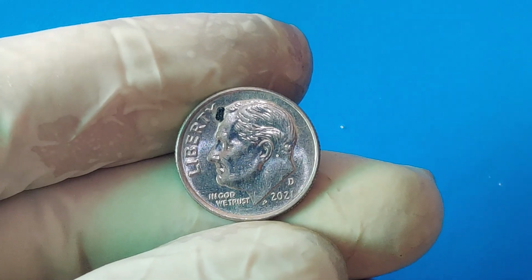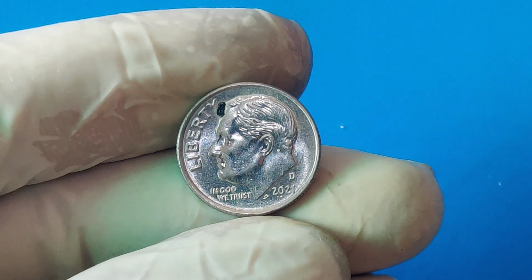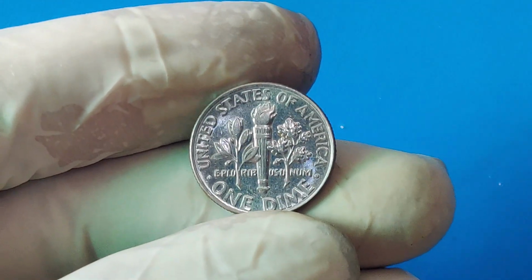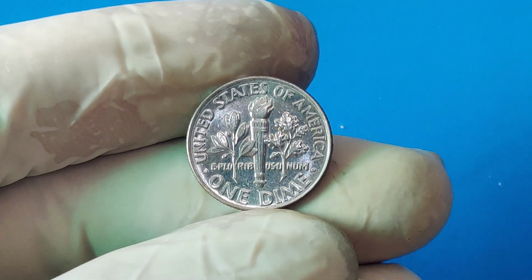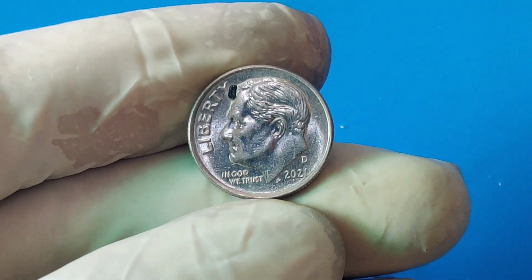Start by examining the coin closely. You're looking for any unusual marks, missing details, or other anomalies on the surface of the coin. A good magnifying glass or a jeweler's loupe can help you spot these details. If you find something that looks like an error, it's a good idea to get a second opinion.